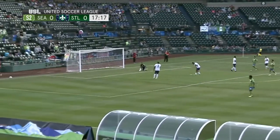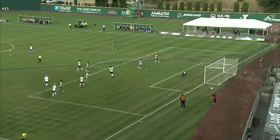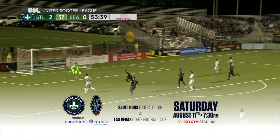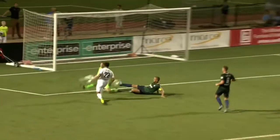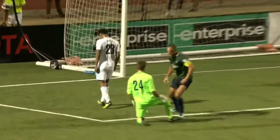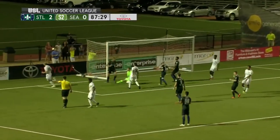That one forced a diving parry. Extreme angle from Wingo. Manages to put it on target. Fenlasen. Wingo is there. Great save, Fenlasen. Very nicely to him. Maybe he should have used his left. Estrada, save, follow-up, slid aside by Fink.